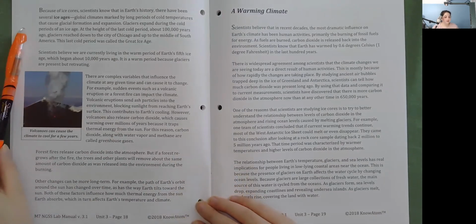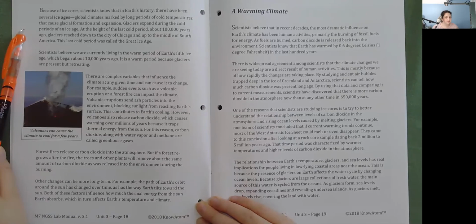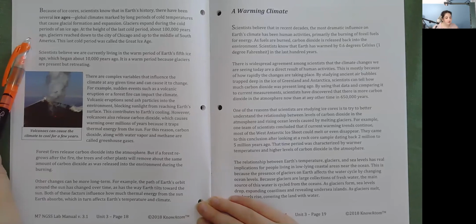Because of ice cores, scientists know that in Earth's history there have been several ice ages. Ice ages are global climates marked by long periods of cold temperatures that cause glacial formation and expansion. Glaciers expand during the cold periods of an ice age. At the height of the last cold period, about 100,000 years ago, glaciers reached down to the city of Chicago and up to the middle of South America. This last cold period was called the Great Ice Age.